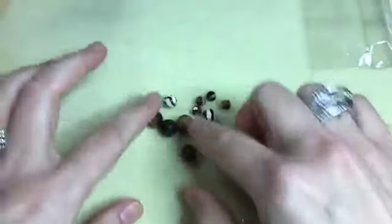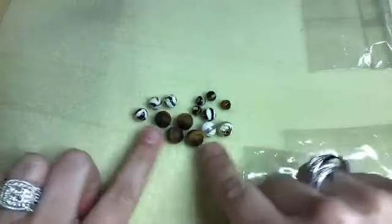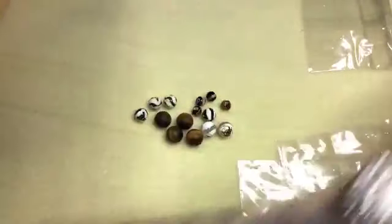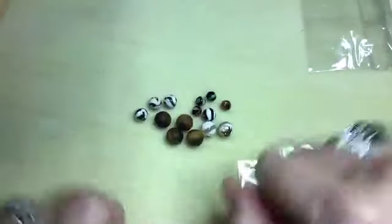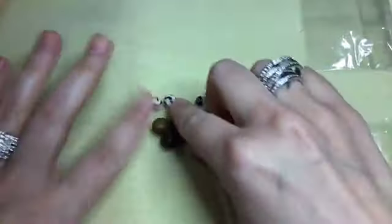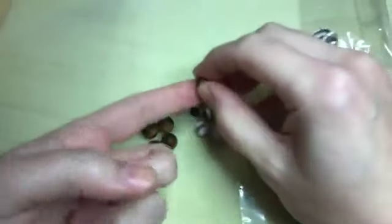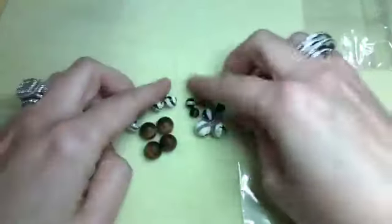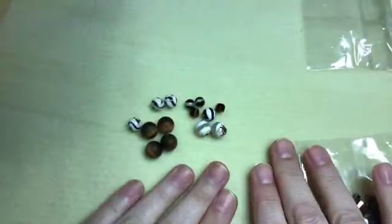All right, so let's go ahead and dump this out and sort our beads first. Like I said, these are all the Dakota Stones. It has this matte finish tiger's eye, which is something I have really not seen a lot of, and I think it's absolutely beautiful. I love a matte finish on a bead, that's just me. There are several of those, and then this little guy is a star cut little tiger's eye, really cool. We're going to use all of these.